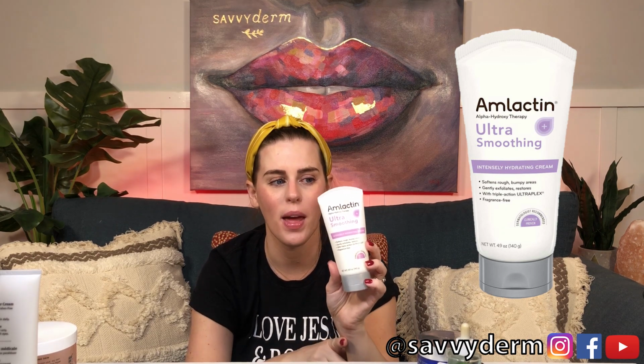This is Amlactin, and this is over the counter. It has ammonium lactate in it, and I always tell my patients, it's probably not the best analogy, but it sands down your dry skin while hydrating it. I know that sounds odd. It's good stuff. This stuff's been around for a long time, and whenever I introduce my patients to it, they're always like, where has this been all my life? It really is a good product. It exfoliates while it moisturizes, and I don't recommend using this on your face, obviously, but neck down, this stuff is good as gold.